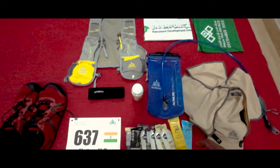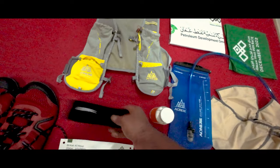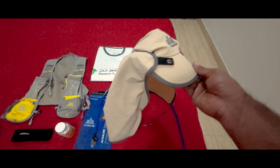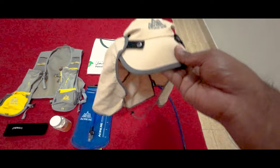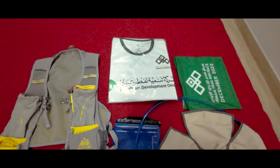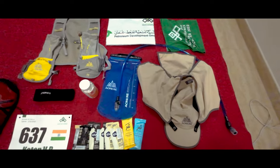It's mandatory for us to carry 1 liter of water. So I have a bladder here, and I'll be taking a hydration pack. The bladder goes in there. This is not mandatory, but I have a headband just to absorb the sweat. This is a Saharan cap, one of the mandatory things we need to carry. It gives a bit of protection from the sun. This is a t-shirt they have given us, but I don't think I'll be using it tomorrow. And this is a scarf, and I don't think I'll be using that either because I already have the Saharan cap.